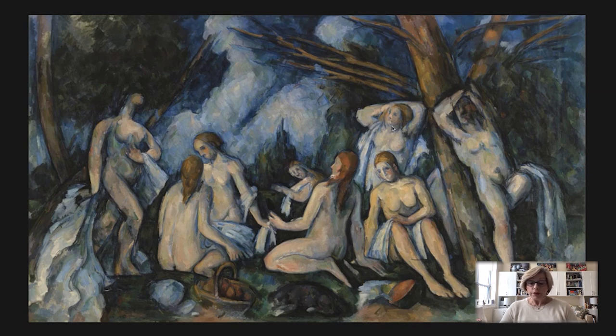Cézanne worked on this canvas for the last decade of his life. He died in 1906, and this canvas shows the evidence of a long, labored working process. The subject is perfectly conventional, but there is nothing conventional in the way this scene is painted. Here, nine women gather by a stream to bathe, but these are not the voluptuous nymphs and beautiful pagan goddesses of Western painting tradition. Nature seems menacing with the heavy, weighted clouds and thundering blue sky.